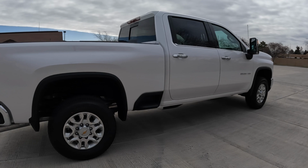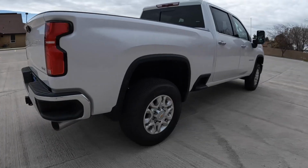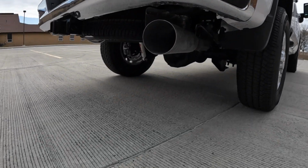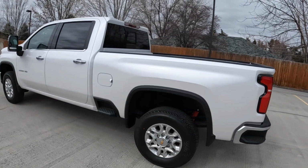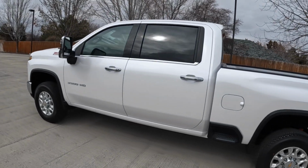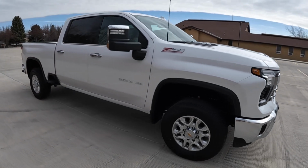Otherwise, we gotta dive right in with this review. It looks better. It sounds better. And it feels even better to drive because the last HD Silverado I reviewed was just a custom. This one is Abalone White Tri-Coat.